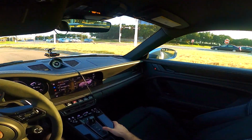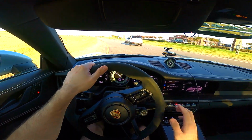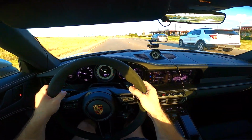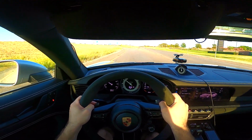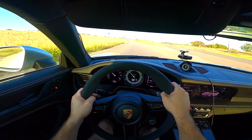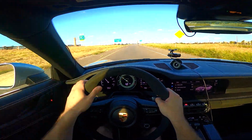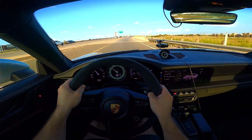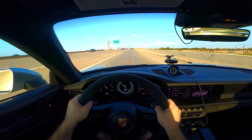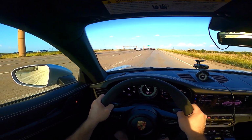A lot of people on the YouTube videos, they kind of make fun of the Carreras and the 911s, and they say that they sound like vacuum cleaners. I don't really think they sound like vacuum cleaners. I think in videos they sound different, but in real life they actually sound quite loud. Unfortunately, there's a traffic jam right here, so I'm gonna have to get around this somehow.